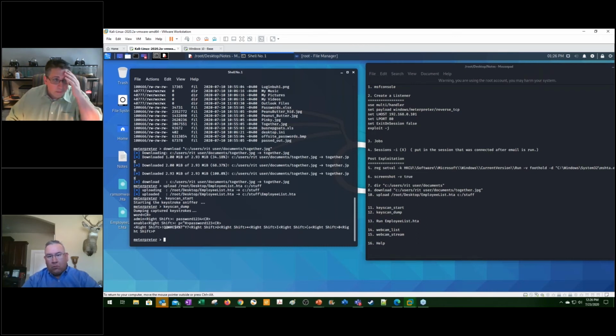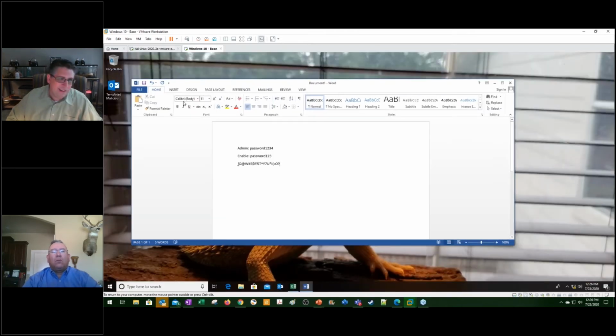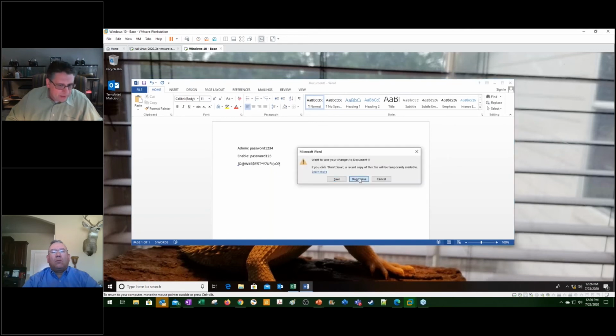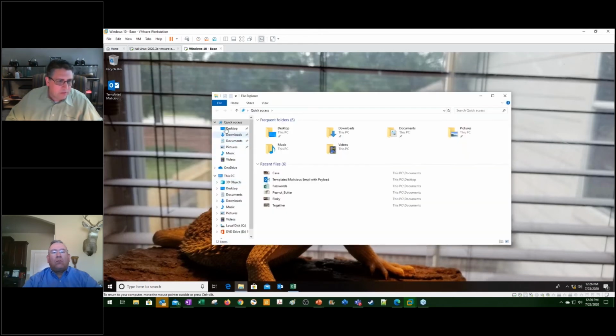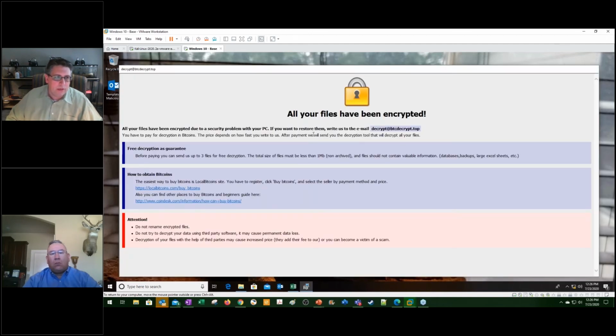So now on the user's machine, remember earlier we uploaded an employee list file. Pinky's still doing his job here, and let's go into where we uploaded it. And now, boom, we've got ransomware. Now we're encrypted. So that's something else you can look for when you're protecting yourself. When you're training your users, show them that just because it looks like the right name doesn't mean that's what it is.